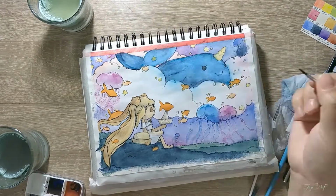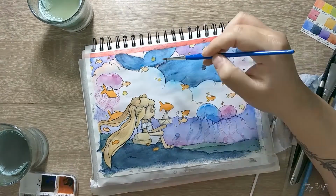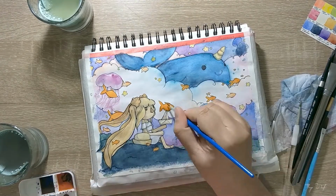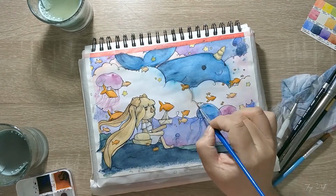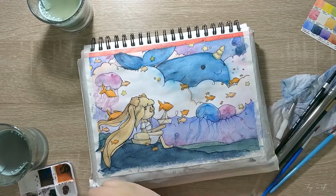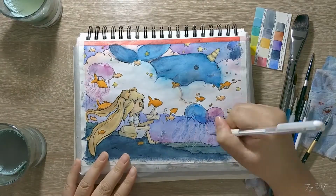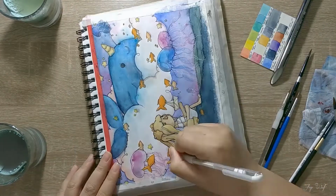I didn't think of what color to paint her until I used a complementary color palette generator. It's called Color Mine, and it suggested a yellow. So along with the yellow, I had to balance her dress with the sky and left it white, and I was like, oh my goodness, I just painted Princess Serenity. Oopsies.